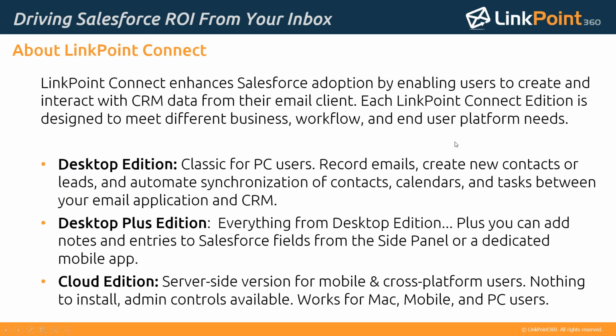Now, LinkPoint Connect is designed to streamline how users work between email and CRM systems, either by adding information to that CRM or viewing the CRM details within the email itself. We currently offer 3 editions of our software, which address different use cases and customer platform requirements. You'll get to see each of these in action today, but as an introduction, Desktop Edition is our classic version. So that's a direct PC install where you'll record emails, you can create new records, and you can sync your calendars, contacts, and tasks. Our Plus Edition includes everything that Desktop has, but it adds an extra layer for meeting notes and call logging. This can be done either from the side panel or a dedicated mobile app.